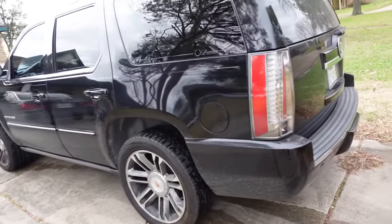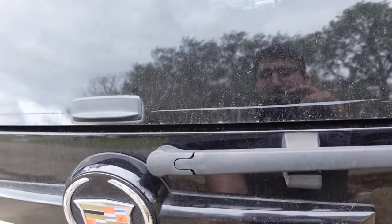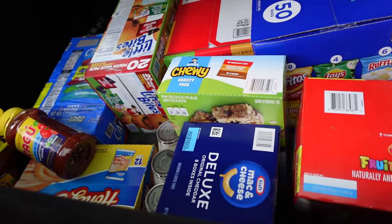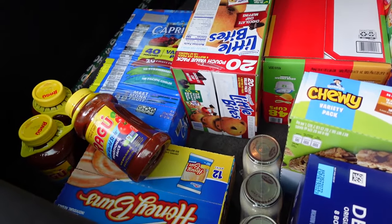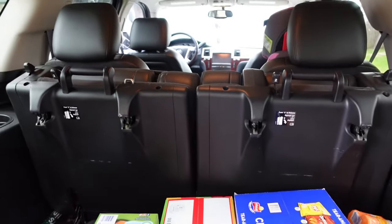I thought it'd be funny to show you that during these testings of my 0 to 60 acceleration, blah, blah, blah, we just went to Sam's, and we've got a cargo area full of snacks, drinks, pasta sauce. Yeah, so this thing's loaded down. I've got car seats in here. This is the family ride after all.